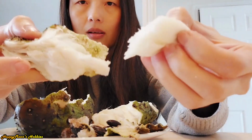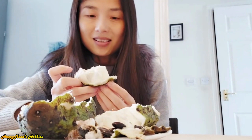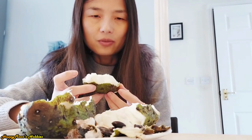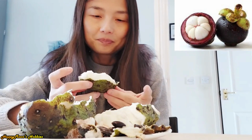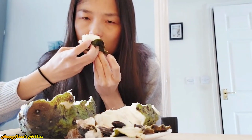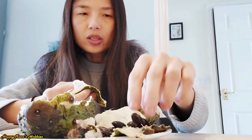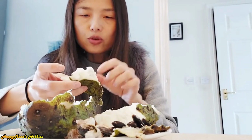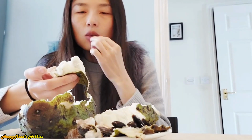You see, it's so easy to tear the flesh. The more I eat, the more it reminds me of another type of fruit. It's called mangosteen, and that's a picture of the fruit. Because the texture, the smell, the texture is so similar to that one. It's very juicy. Lots of juice inside of the tiny little pouch.